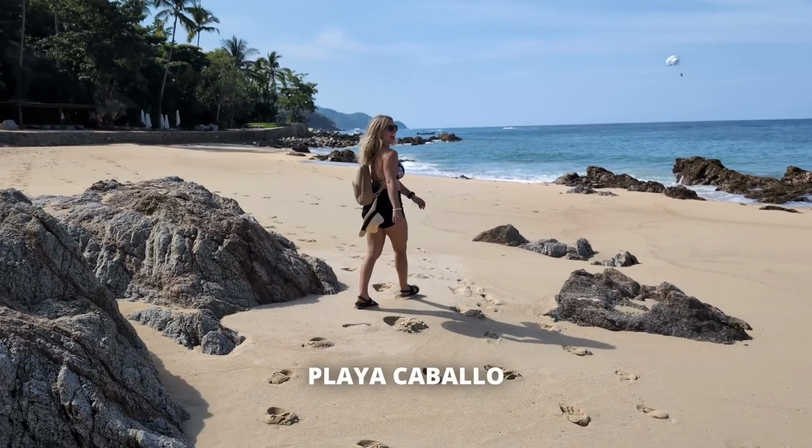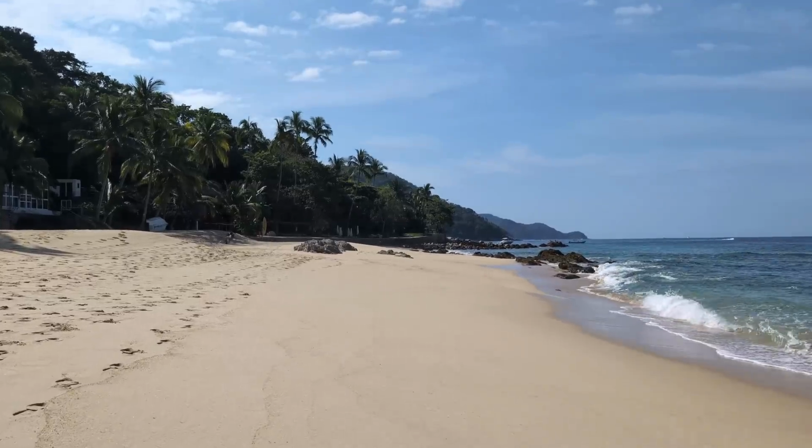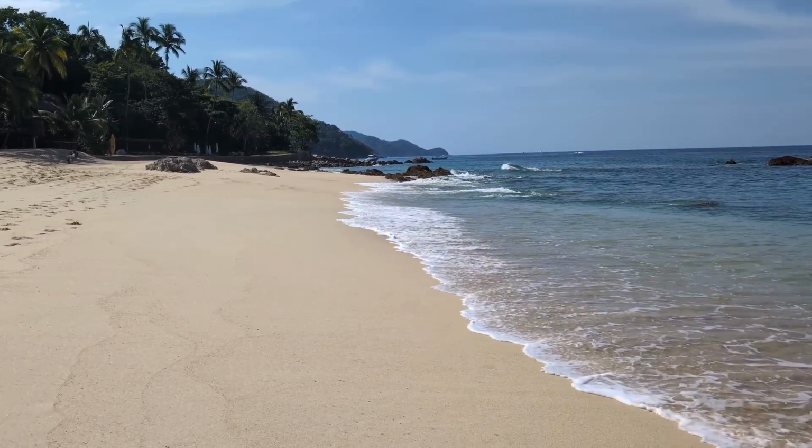This is Playa Caballo. This one actually might be my favorite. It was so secluded and quiet and had the most beautiful sand.